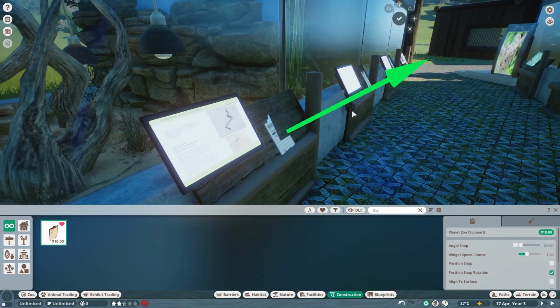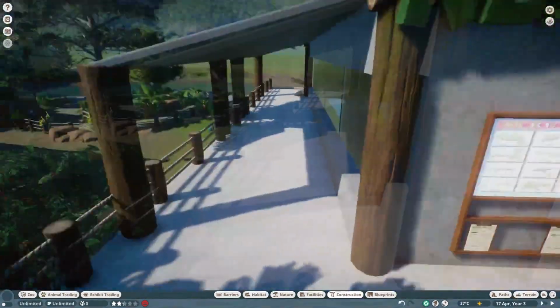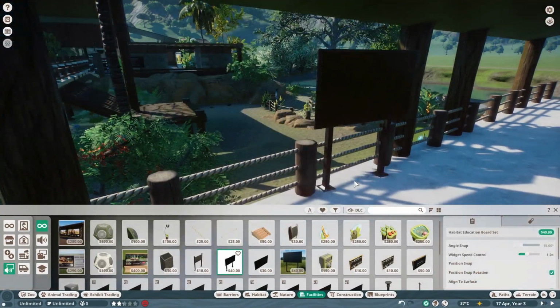Add nice little clipboards there, so you can imagine people going there and filling out things of what they see. Maybe it's like a little questionnaire thing, or like a little test. They can learn stuff from the screens and the educators, and they go off and do a little exam on the animals. I feel like that's a pretty cool thing to do.